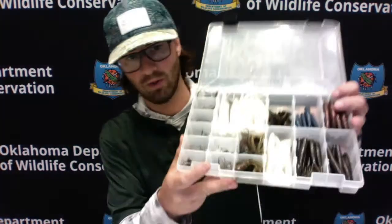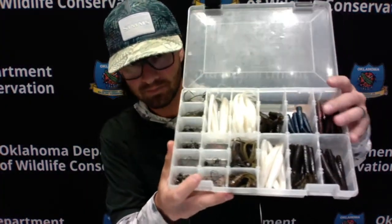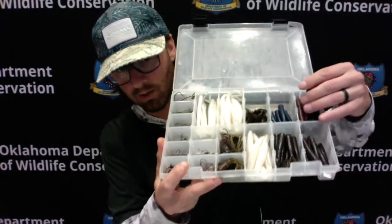Here's a really good kind of my creek bass, river bass box. Lots of little stick worms, some Ned heads, some Ned head skirt jigs. All of this is dynamite in creeks, again, in ponds, small city lakes.